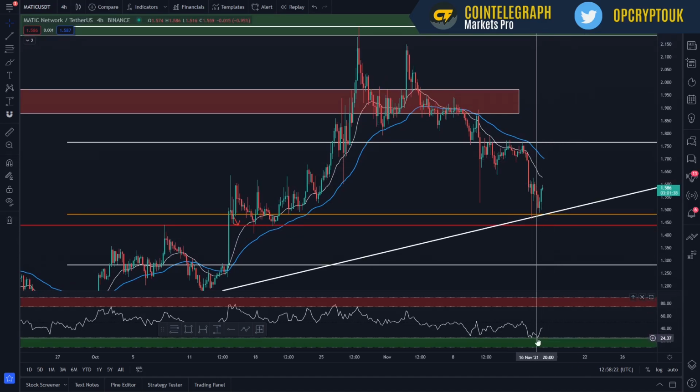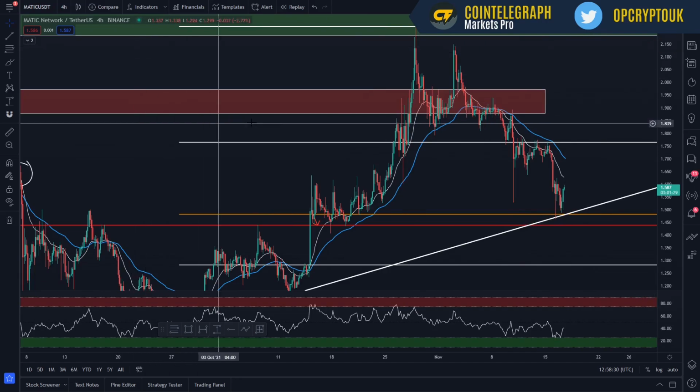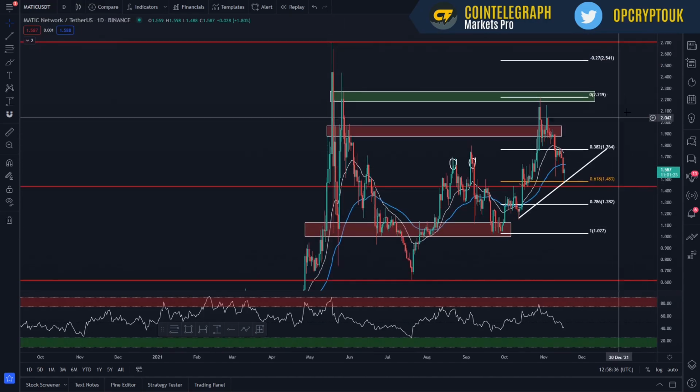Look at that, we were actually hitting that oversold region down on 24%. So that does show me that we are ready for a push to the upside as well. So that's that pair pretty much covered. What I want to do now is, so that's a bearish scenario and then a couple of take profit regions.